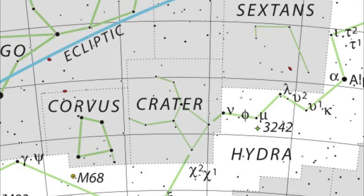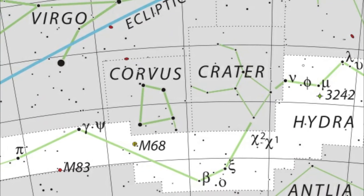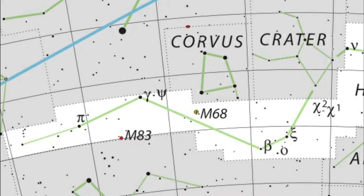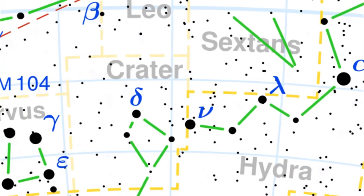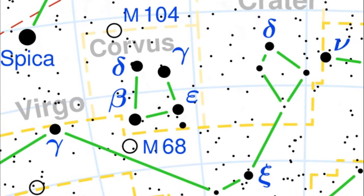Hydra, the water snake, is the largest constellation in the sky, but it lies in the southern hemisphere. Its head is located south of Cancer, and its tail lies between Centaurus and Libra. It represents the Lernaean Hydra, from the Greek myth of Hercules' 12 labours. It has a number of notable deep sky objects in it, including M48, but we'll look at those a little bit later.